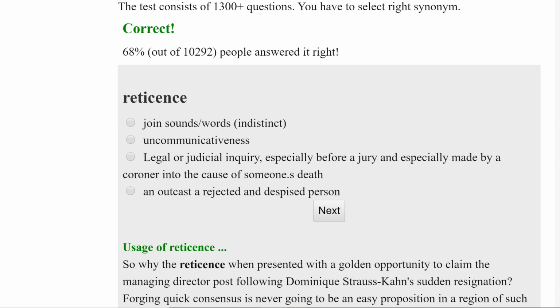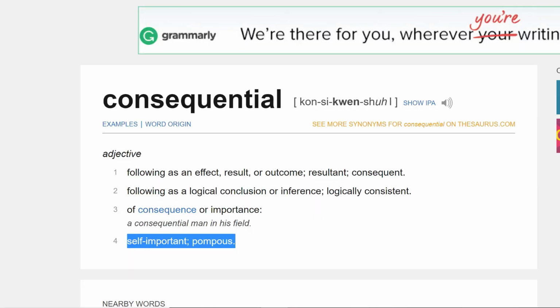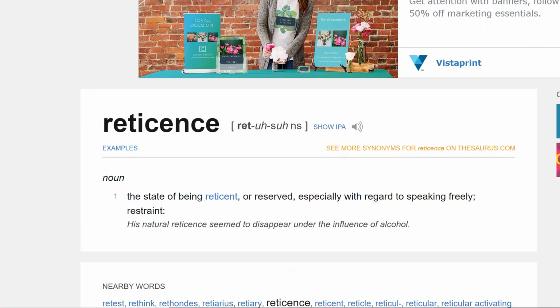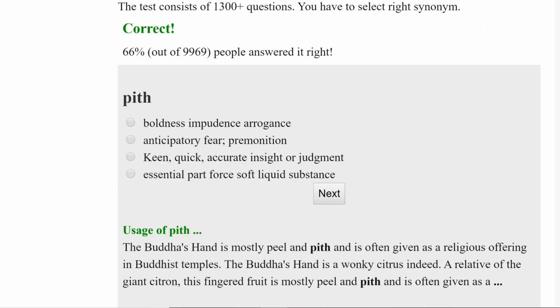Reticence, reluctance. You're not willing to do something. You have a lot of reticence. Now, this definition is not using that example. It's saying uncommunicativeness, which I guess is similar. You're not communicating, you're not saying anything, you're reticent, you're reluctant. I always think of it more as being reluctant. Reticence, let's double check that. The state of being reserved, reluctant to speak freely. There you go, restraint. You're getting an extra definition with me.